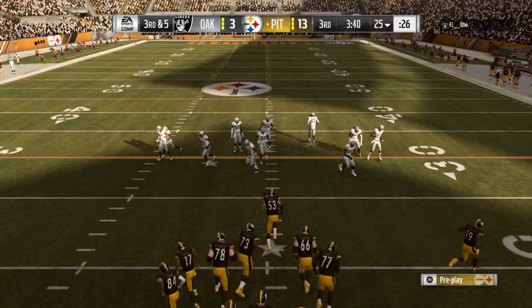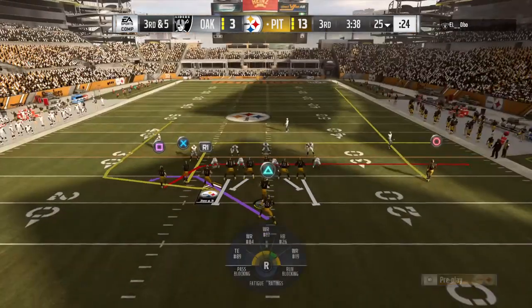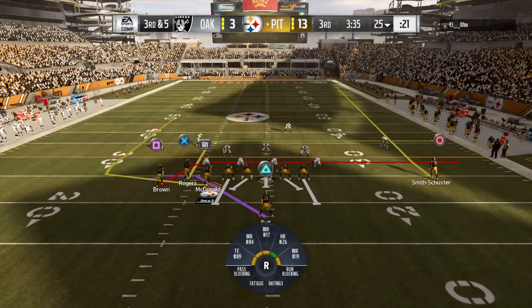And the Steelers on third down. They've converted 3 out of 5 thus far. This will be 3rd and 5.